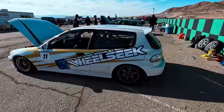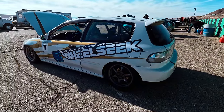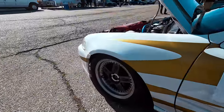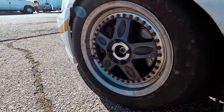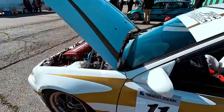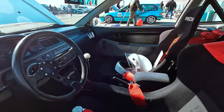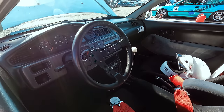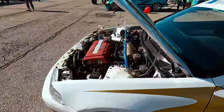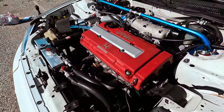Very throwback vibes. Some Type C's in the back and CV Pros in the front, I think. Yeah, CV Pros. So one Bride seat, one Recaro seat. Little old keys wheel in here. Oh, car still has AC.